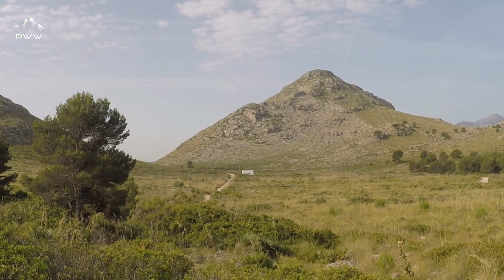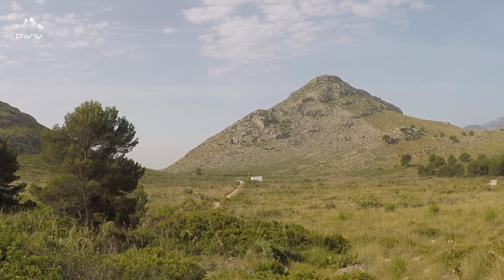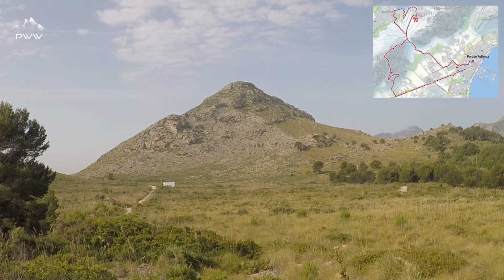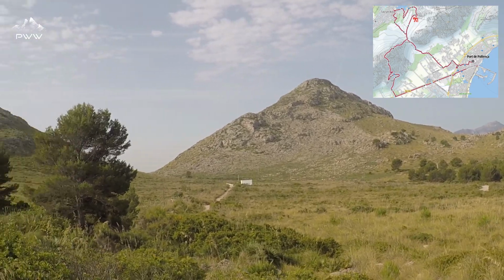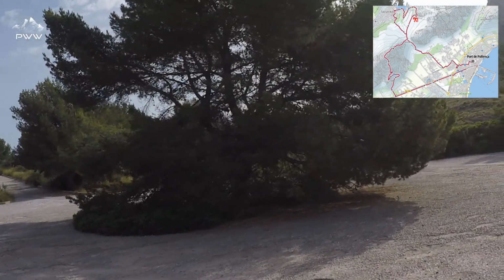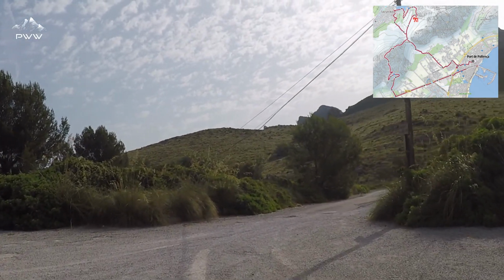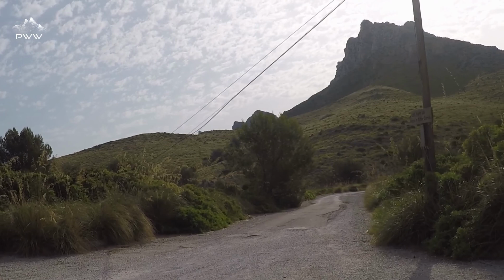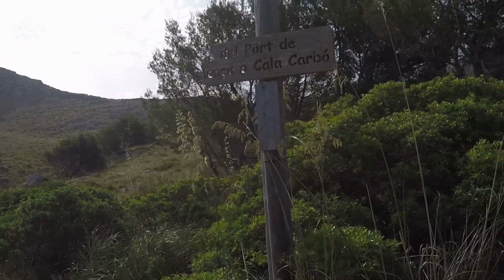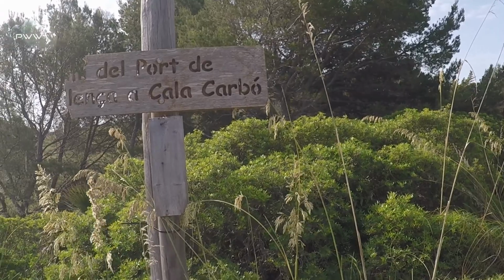We've come along the path through the centre of the valley. Ahead of us just to the right, pretty much ahead of the screen now, that's the hill we're going to be climbing on our way back, and you're going to get tremendous views from there. Anyway, we come along the path and we come to what actually appears to be a roundabout off to the right here. And we can see here, I think we've got the signage ahead of us, Cala Carbo.